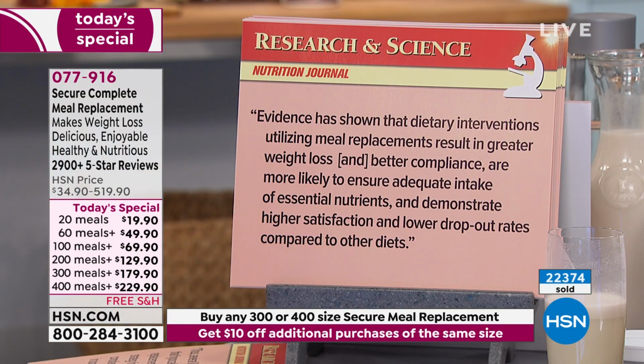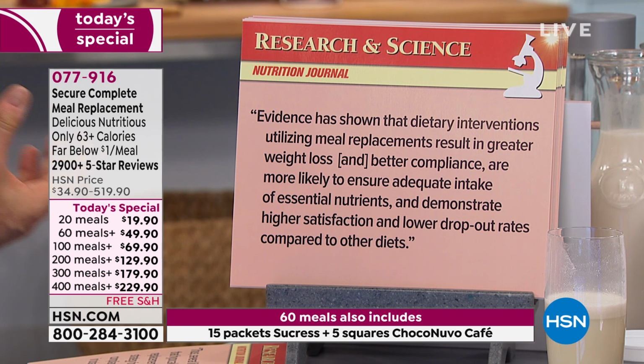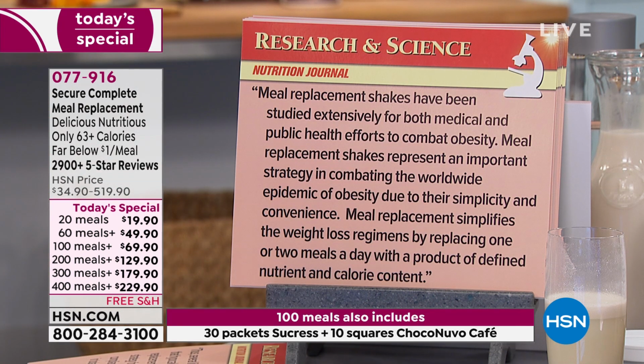So if we look at just the science, that's what's exciting. You don't have to get my meal replacement. It won't be as low calorie, it won't taste as good, it won't have the same quality nutrition in it, but meal replacements work. And this is from the Nutrition Journal. All of these quotes are from technical, respected scientific journals. Evidence has shown that dietary interventions using meal replacements result in greater weight loss and better compliance, meaning they're easier to stick to. They are more likely to ensure adequate intake of essential nutrients, so we get the nutrition we need, and demonstrate higher satisfaction, meaning we're happier, and lower dropout rates compared to other diets. Meal replacement shakes have been studied extensively for both medical and public health efforts to combat obesity.